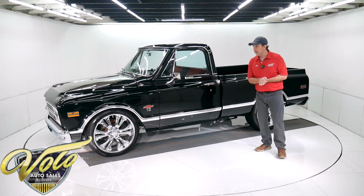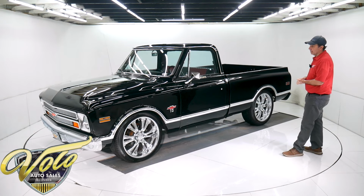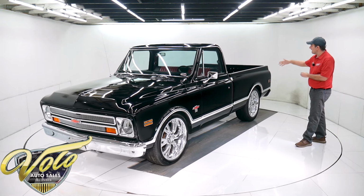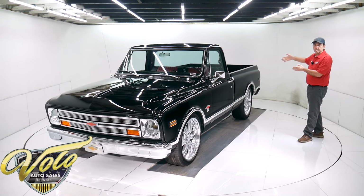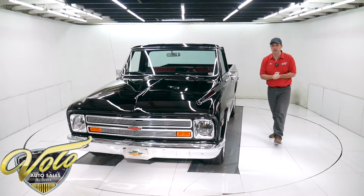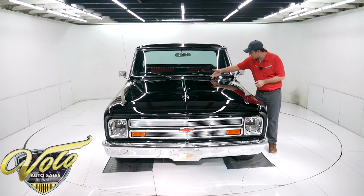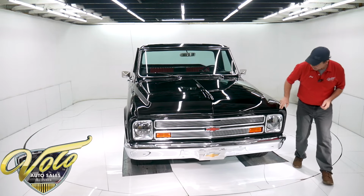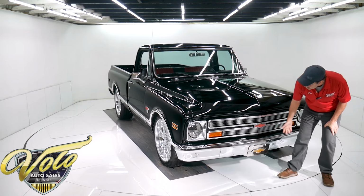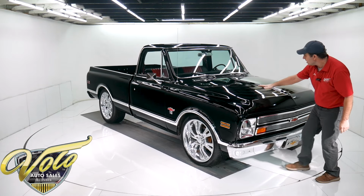The body is amazing. You know, it's black, which will show everything, and this thing is slick. It's straight. It's a genuine short box, not a long bed that someone cut to a short box. A lot of people are doing that. It was born a short box with a 350 motor. And I'm looking at smooth, glossy paint. It fits real nice. Everything up here is all new. The grille, emblems, lenses, bumper, it's all been replaced. This is all looking real good.